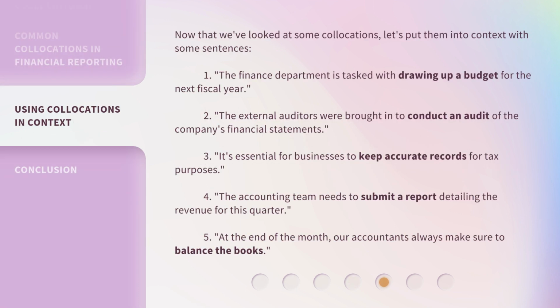Now that we've looked at some collocations, let's put them into context with some sentences. 1. The finance department is tasked with drawing up a budget for the next fiscal year. 2. The external auditors were brought in to conduct an audit of the company's financial statements.